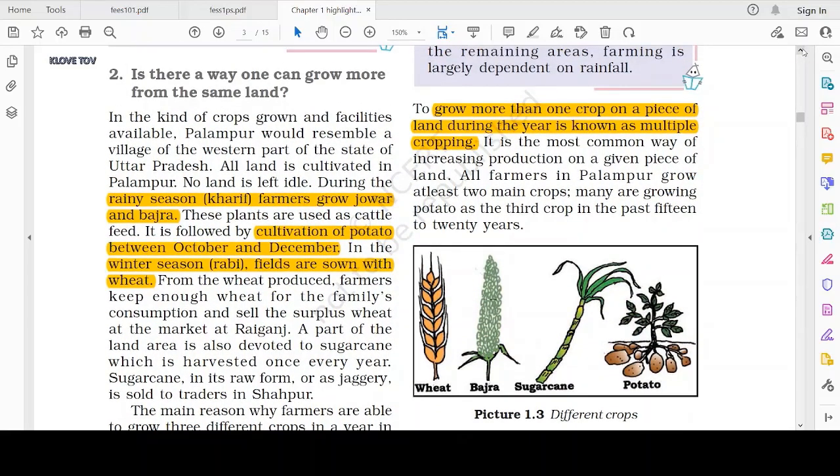Is there a way one can grow more from the same land? In the kind of crops grown and facilities available, Palampur would resemble a village of the western part of the state of Uttar Pradesh. All land is cultivated in Palampur. No land is left idle.